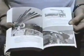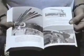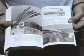Some of them, I bring it up here, show a couple of Trevor's cloudbusters he built over the years. How are those coming out there? Okay. And this book is published by Borderland, so it'll be well worth checking out.